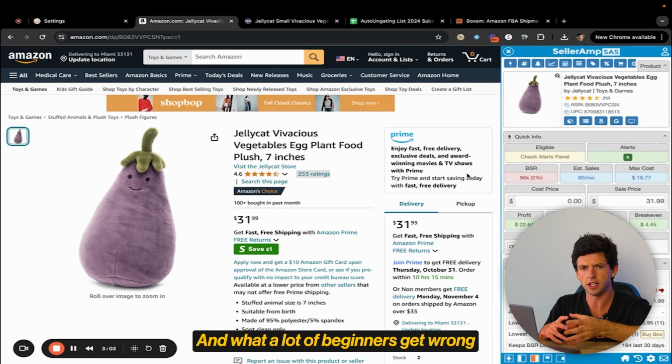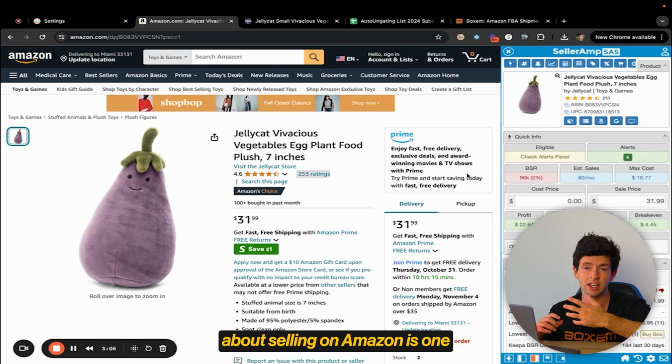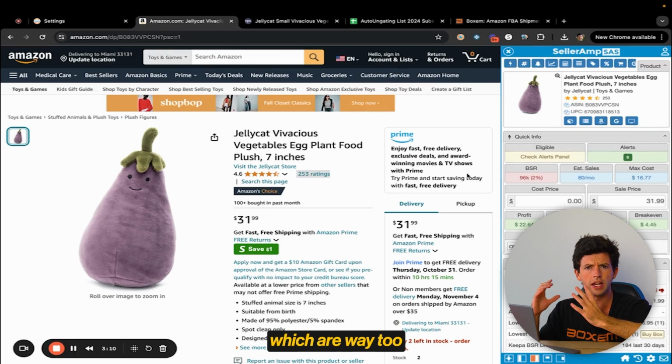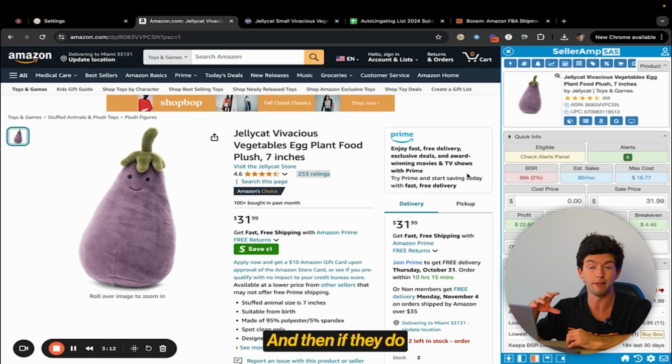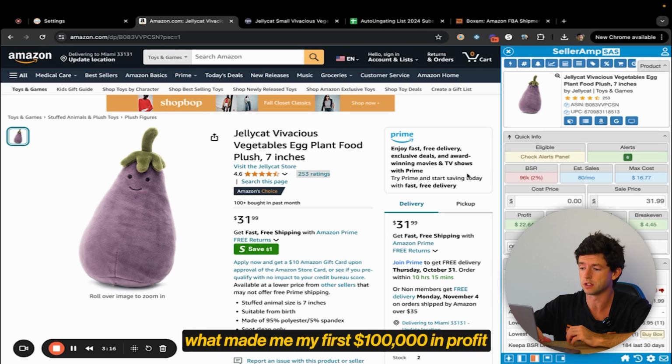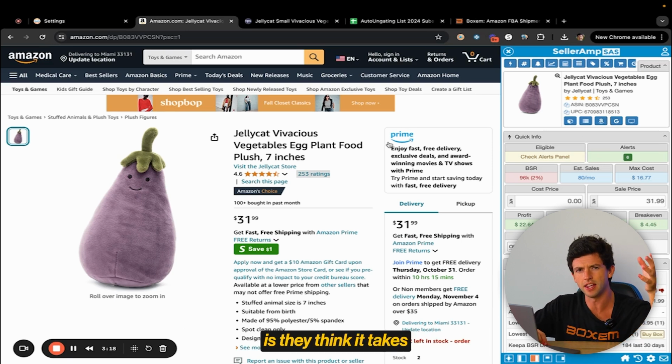And what a lot of beginners get wrong about selling on Amazon is, one, they try to start out with wholesale or private label, which are way too complicated and expensive. And then if they do start out with online arbitrage, which is the right way, in my opinion, it's what made me my first $100,000 in profit, they think it takes a bunch of complicated and expensive software.